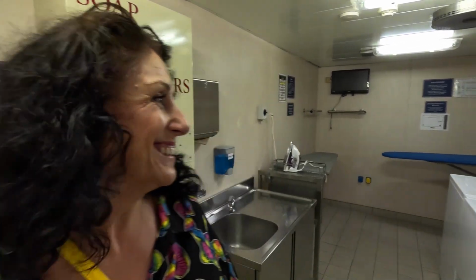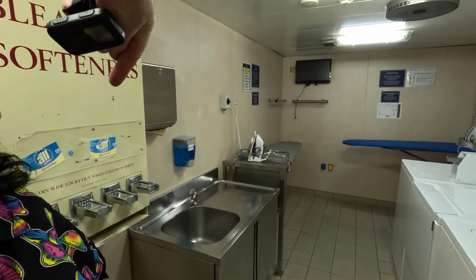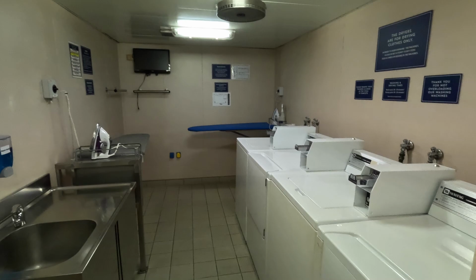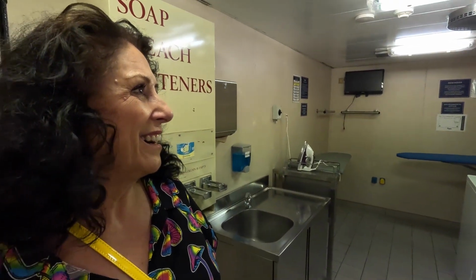Now we have done a separate video of this, but we've never been in a cabin right next door to it. So we're interested to see whether or not we're going to hear any noise, or whether we're going to be like babies, and just the sound of that washing machine going will actually send us off quicker. Who knows? Actually, our cabin is on this wall here, and the washing machines are on this side, so less chance of the noise transmitting through the wall.